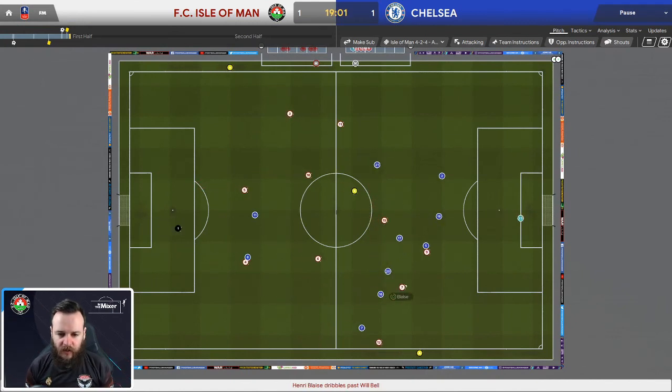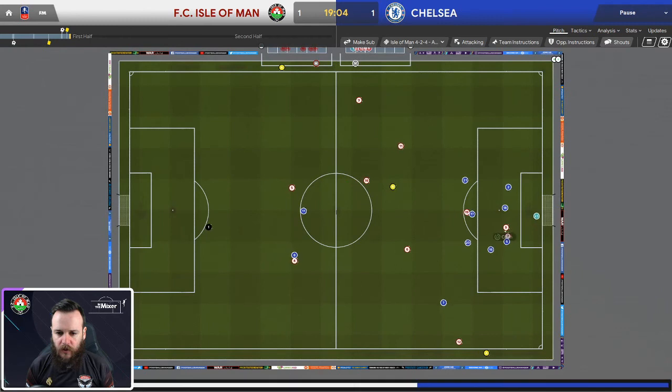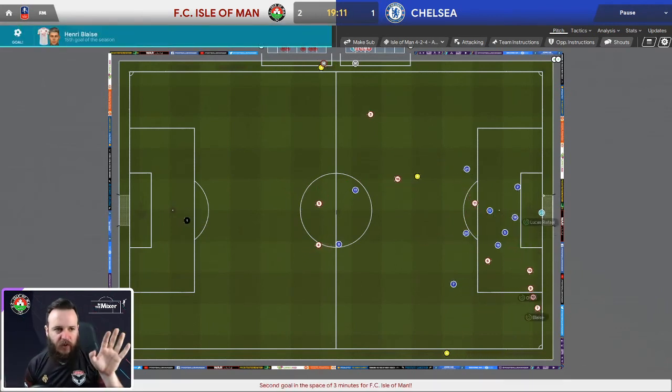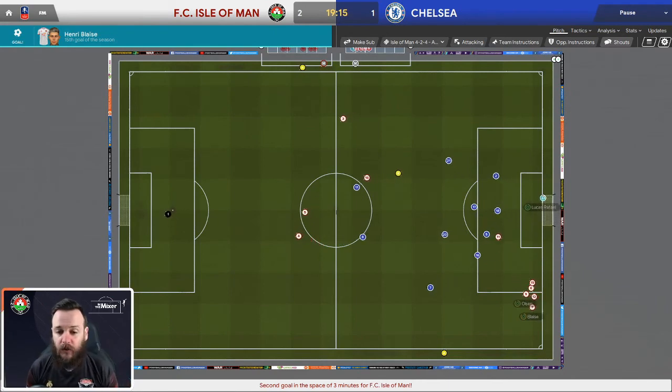Ball out here to Blaze is excellent. He's taken a wonderful touch around the fullback. Now he's got to try and beat the centre-back. Squares it up to Olsen. It falls to Blaze again. Is he onside though? Yes, it looks like the linesman is running back. 15th goal of the season for Henri Blaze.